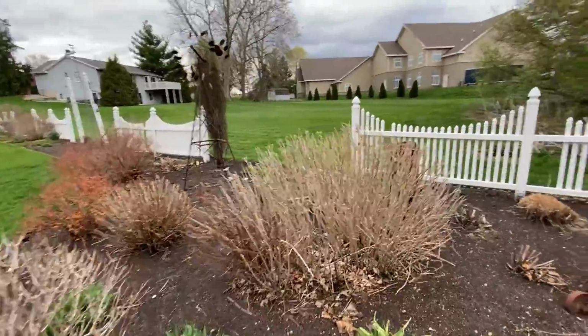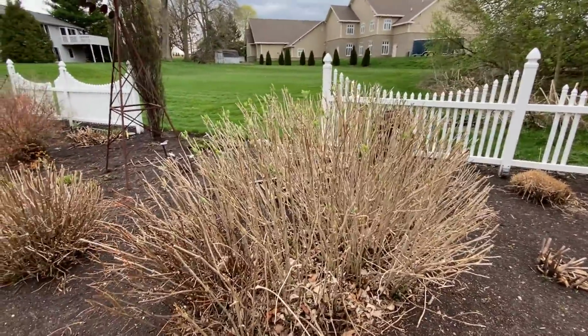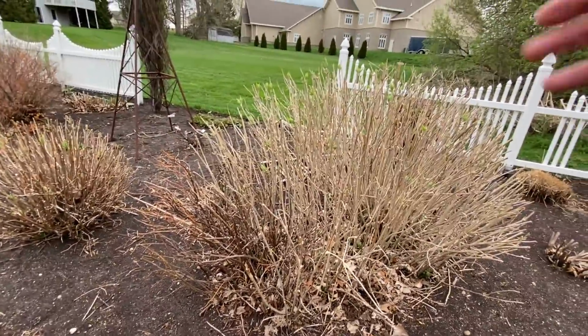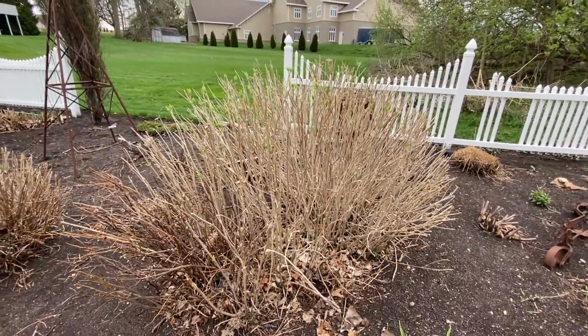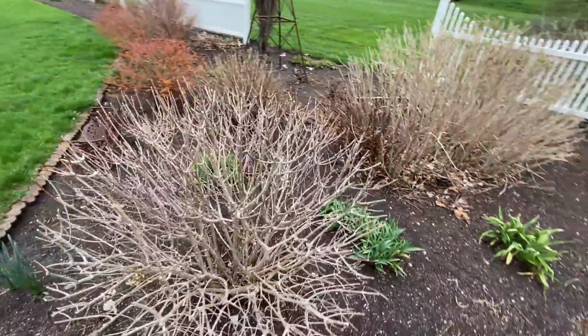All right, so this is the Incredible hydrangea that's been trimmed back. It's starting to leaf out. And nestled in there right next to it is where it's kind of spread. So that's really a nice big patch of the Incredible hydrangea. Here's a Bobo. And this one too, not starting to leaf out at all.